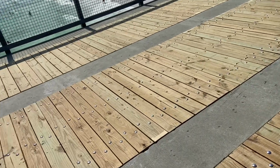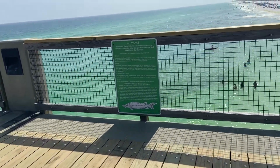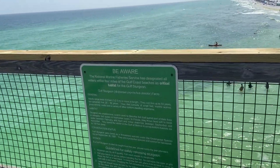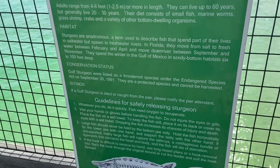So here we have a sign warning fishermen of our endangered Gulf sturgeons to try and protect them. Something cool about sturgeons is these guys actually have ganoid scales, which are scales that are diamond shaped and almost composed of the same things as bone is, and it's only seen in a couple orders of fish.